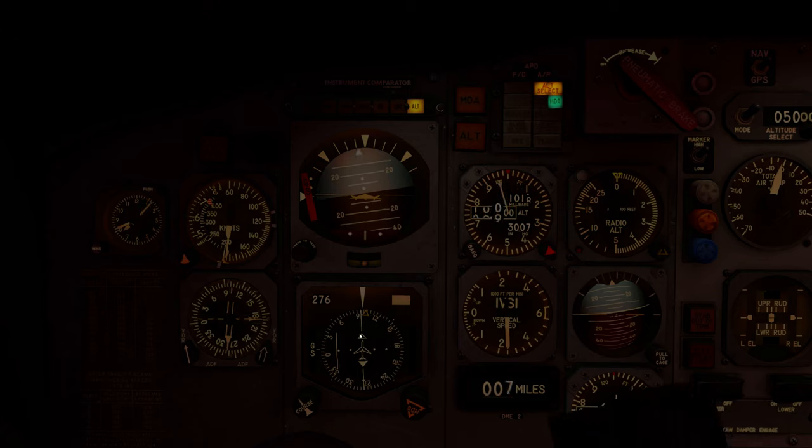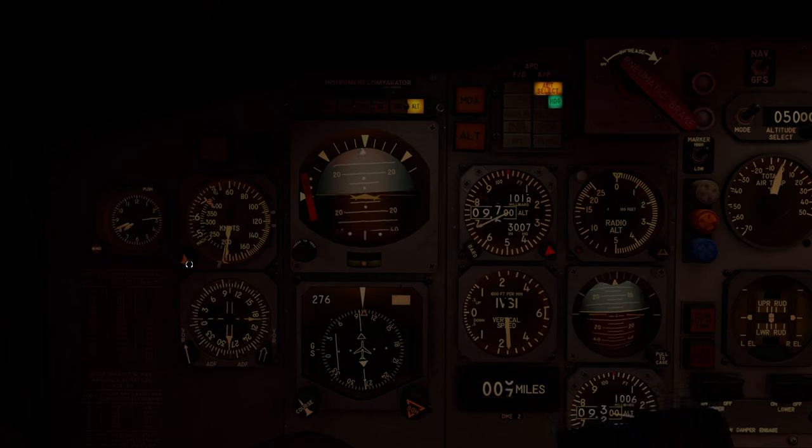Why aren't we picking that up yet, though? We're picking this up. Now let's do first set of flaps because we're slowing down a little bit. There we go. Oh, let's bring the flaps in. Put the spoilers in.